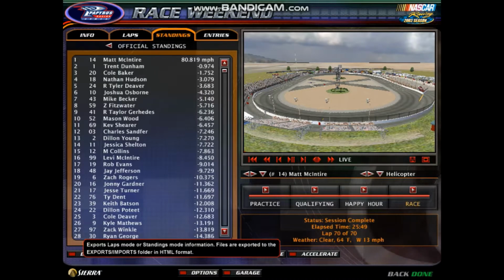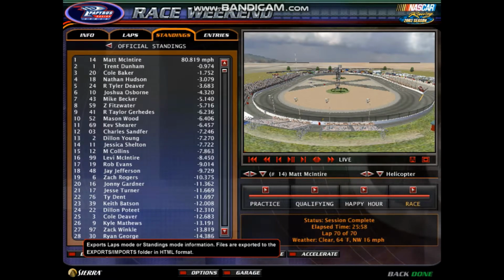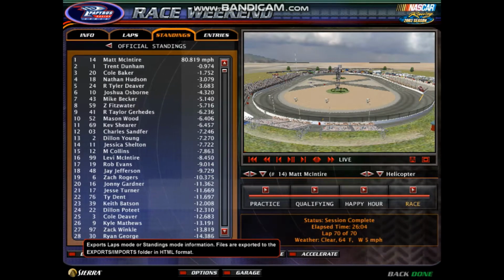So 24 races are in the books. Matt McIntyre is your winner. Trent Dunham second. Third will go to Cole Baker. Fourth will be Nathan Hudson. Fifth, Tyler Deaver. 6th, Joshua Osborne. 7th will go to Mike Becker. 8th to Zachary Fitzwater. 9th, Taylor Gertis. And Mason Wood comes home in 10th position here.